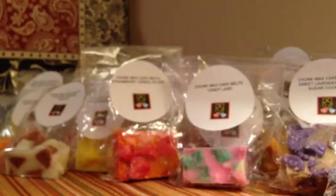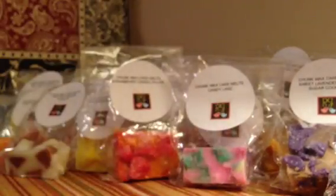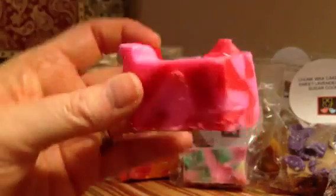And the last bag is Strawberry Jam Queen Cake. And this one smells so good. I got a lot of strawberry scents. It smells just wonderful. And that's what this looks like.